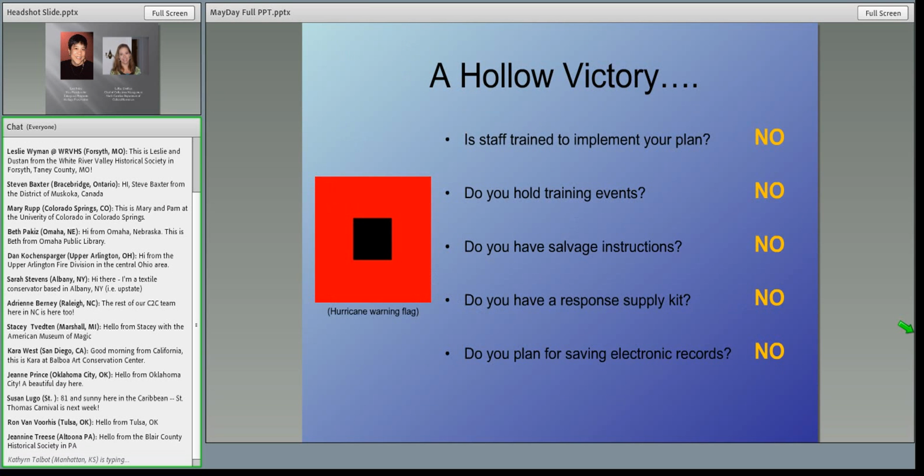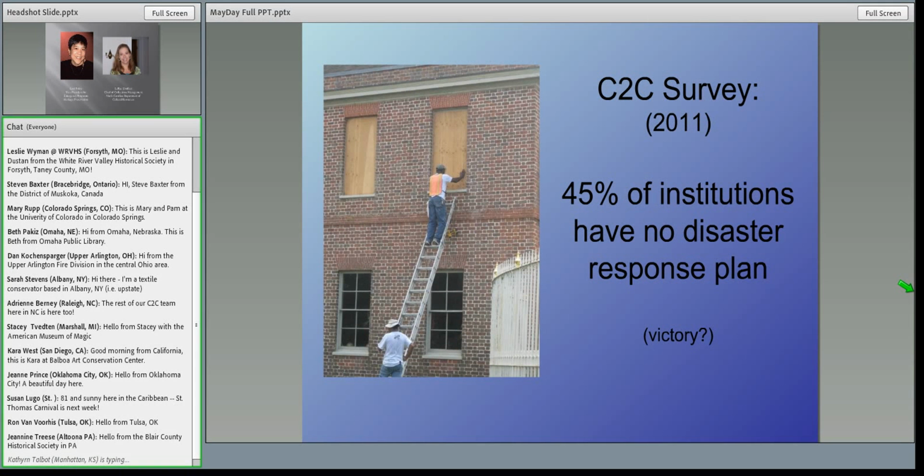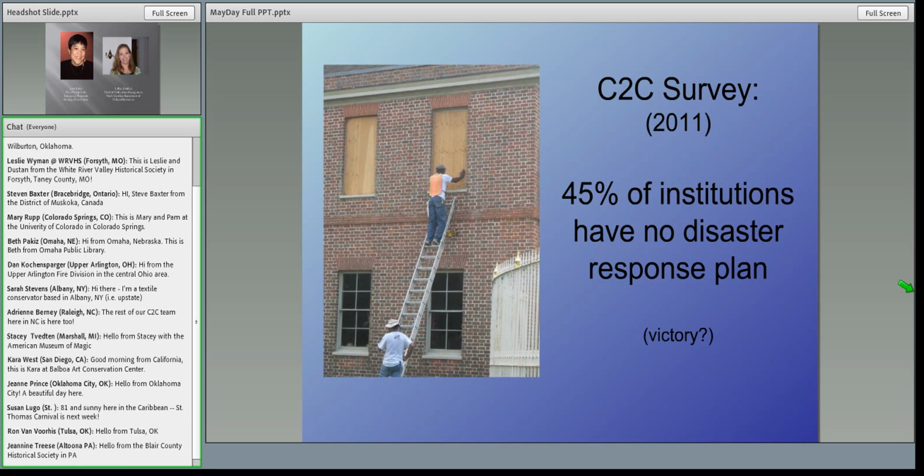We did a secondary survey in 2011 to see how people were getting prepared, after all of the outreach that some of our partner institutions had done to encourage people to write disaster plans. How had we been doing? And the number went down from 72% to 45%. So we see that as a victory, and that a lot of institutions have worked to get a written disaster plan.